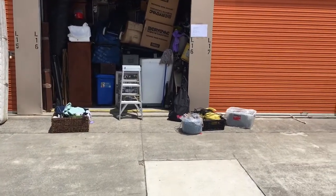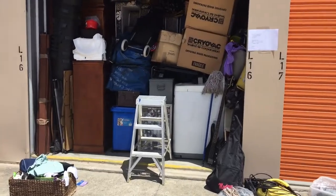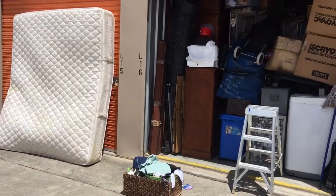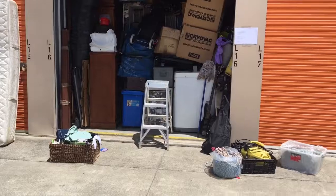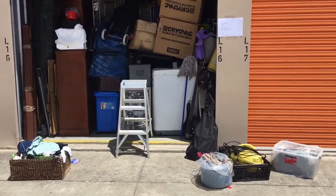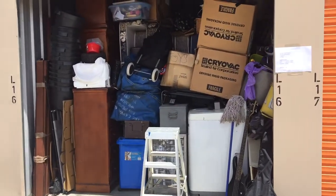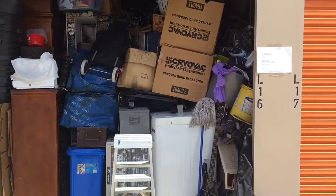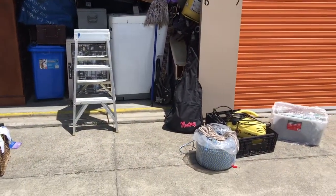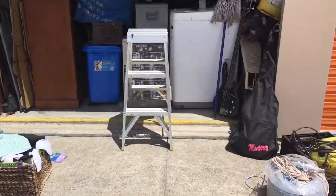This is Groovy Space, and today we are in Langwarren, Victoria 3910. We got a drive-up unit here, and this unit is quite packed to the top. The size of this unit is 4 meter deep, 3 meter wide, and almost 3 meter high. Okay, we're going to show you some of the goods.